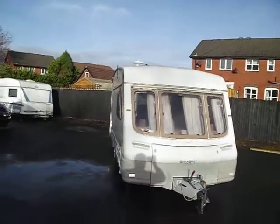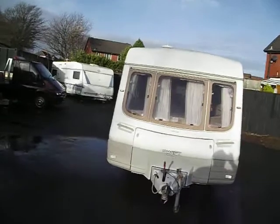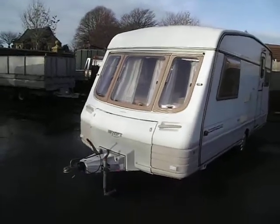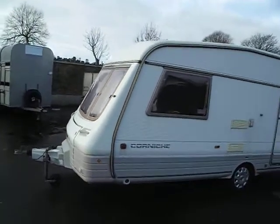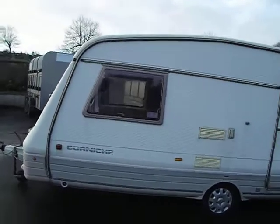What this has got though is a one piece fiberglass roof, which makes it a much better van for having no damp and leaks and things like that. As you can see, it's got the skirt mould all the way around the outside, which makes it look quite modern, to be fair. There's no cracks in any of the windows, no cracks in the base. I've gone all around it.